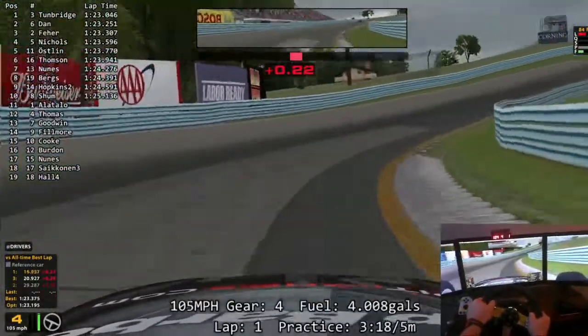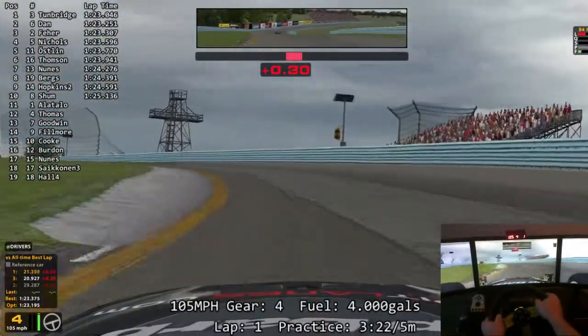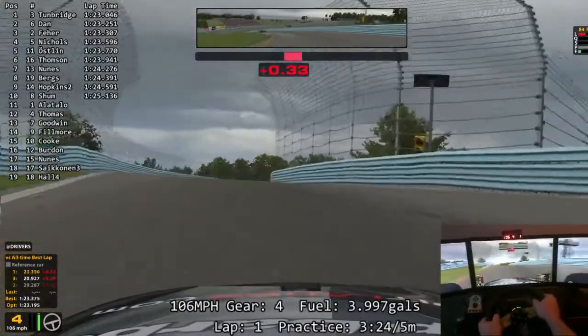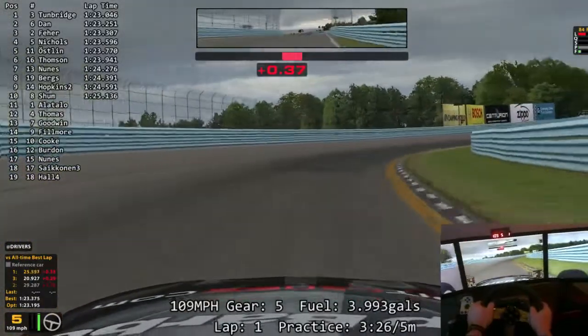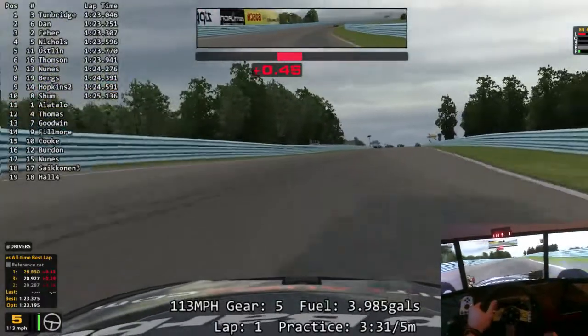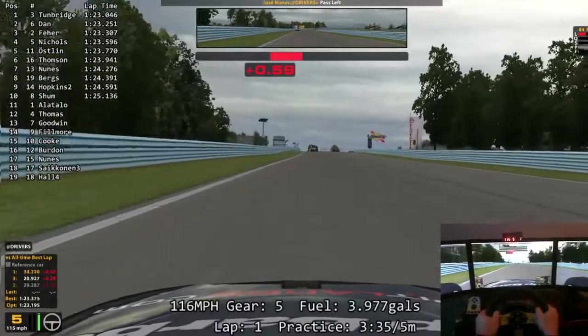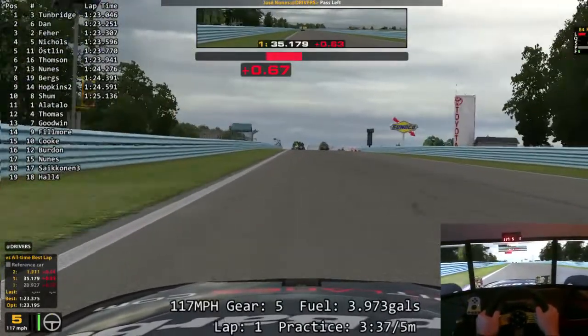I don't really know any of the names in here, if I'm honest. Hugh Fillmore seems familiar, but I think he was in maybe the last practice session I was just in. And the Finnish chap, Riku, is it? His name seems familiar.